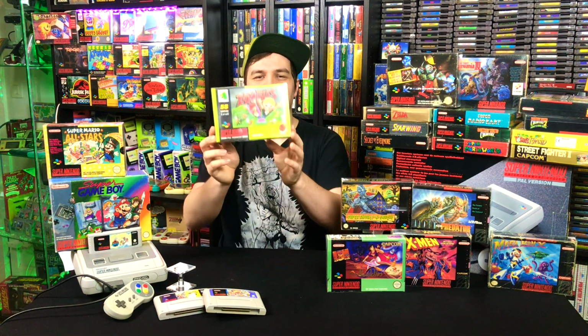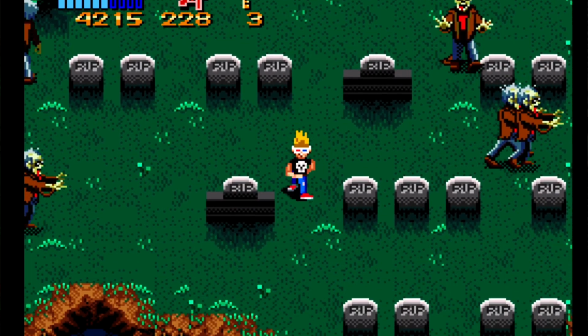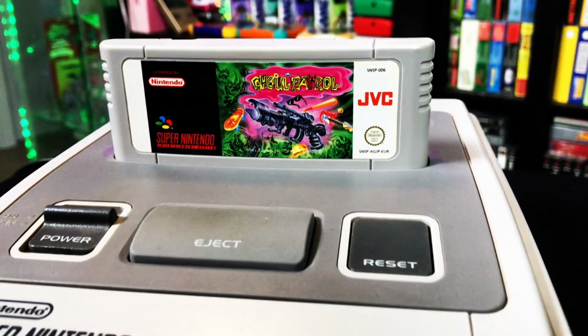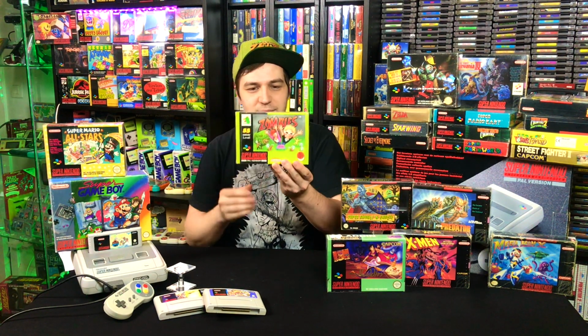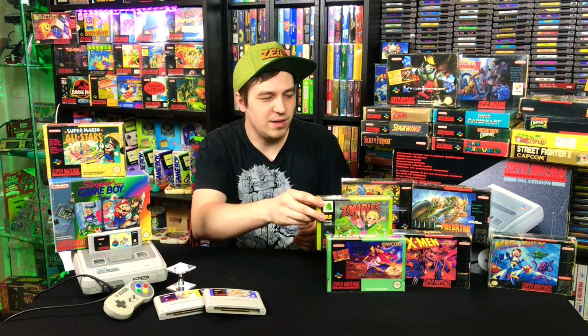You also had Zombies, which was another horror type of game. Very fun. It also had a sequel called Ghoul Patrol, and I love this. This is also 2-player, and it's fun. It's fun walking and killing zombies and moving away from them and stuff.